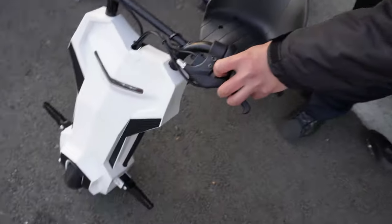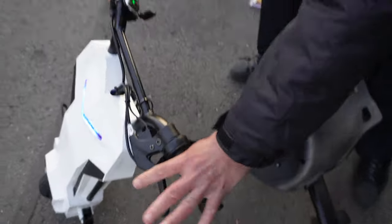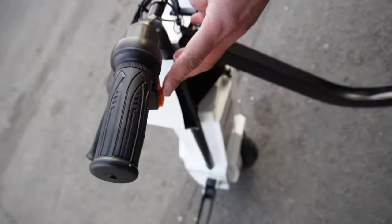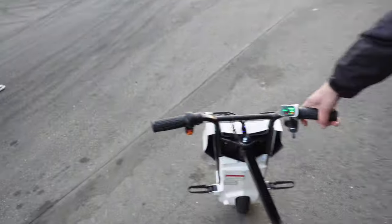Okay. Yeah. You know, it's accelerator. And brake. Brake. Number three, for this gear. Gear. 1, 2, 3. 1, 2, 3. Yeah. Okay. Let's go. Nice. Yeah. Thank you. Let's go!